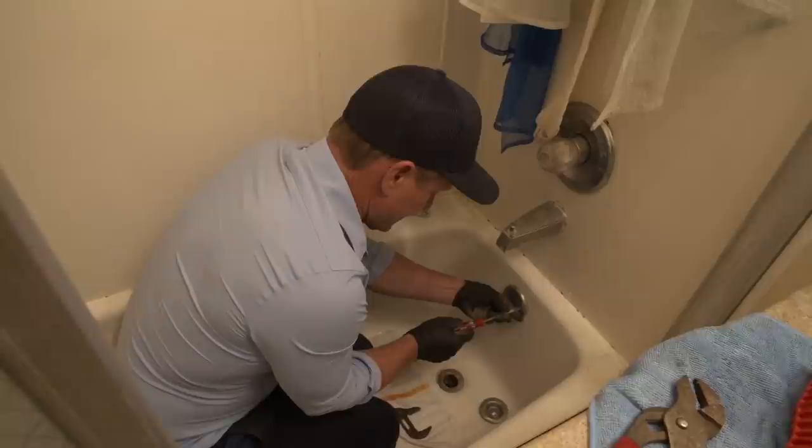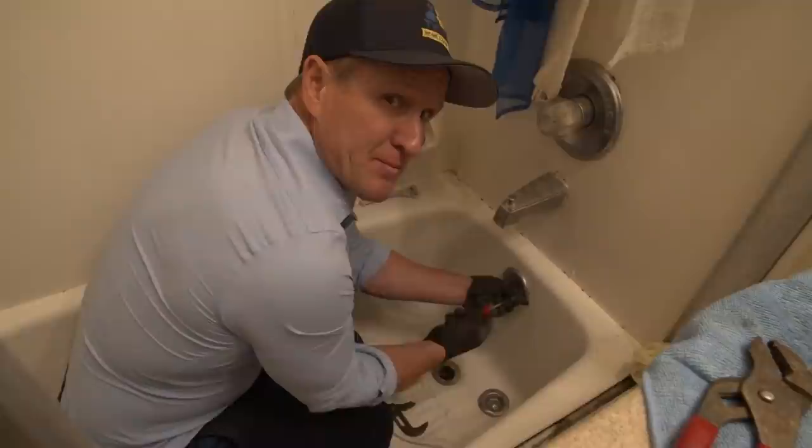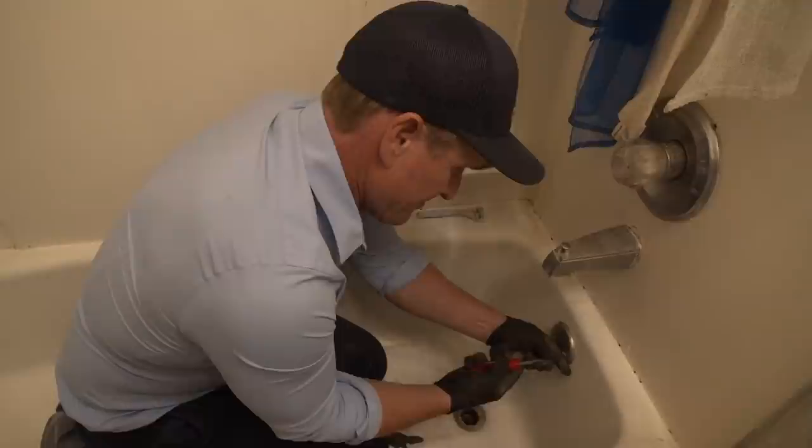All right, so while they're digging, we're gonna go ahead and remove the waste and overflow trim pieces here, so that way we can remove all of those old chewed up pipes and replace this with all new pieces here.